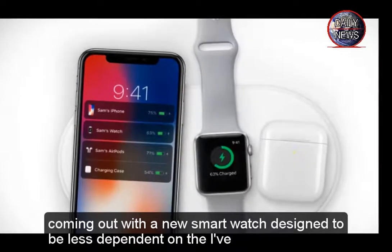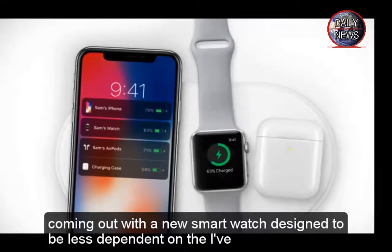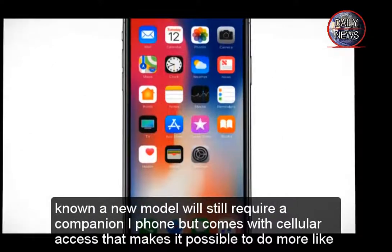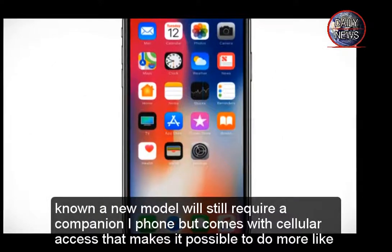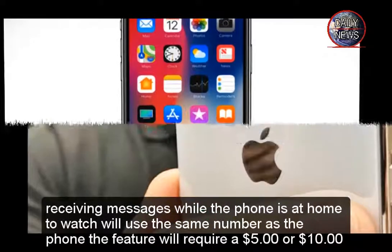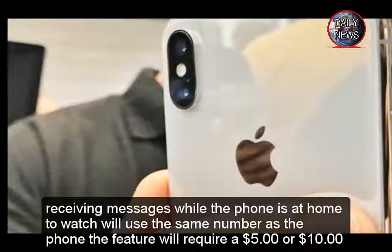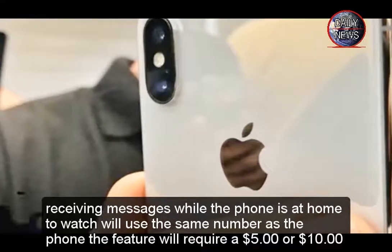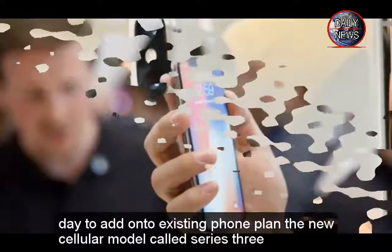Apple Watch. Apple is coming out with a new smartwatch designed to be less dependent on the iPhone. A new model will still require a companion iPhone, but comes with cellular access. That makes it possible to do more, like receiving messages, while the phone is at home. The watch will use the same number as the phone. The feature will require a $5 or $10 data add-on to an existing phone plan.